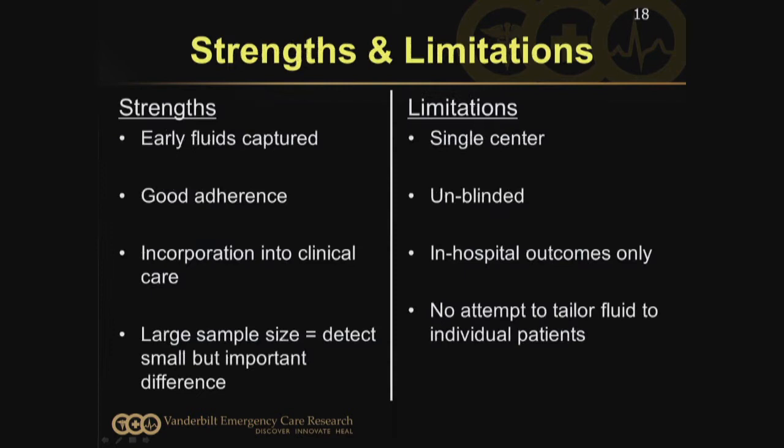Strengths of the study: early fluids, such as those in the emergency department, were captured in this trial, which are largely absent in other studies of this type. There was excellent adherence to the protocol. The trial was actually incorporated in a pragmatic way into clinical care, which should help with generalizability. There was a large sample size, which enabled us to detect a small, but I believe very important, difference in MAKE-30 between groups. Limitations include single center, unblinded design. Only hospital outcomes were analyzed, and we did not attempt to tailor fluid therapy to a chloride level or some other patient characteristic.